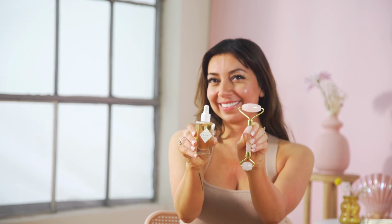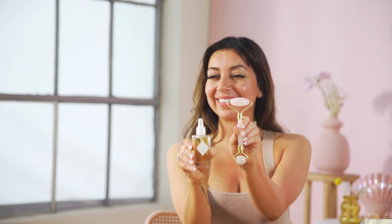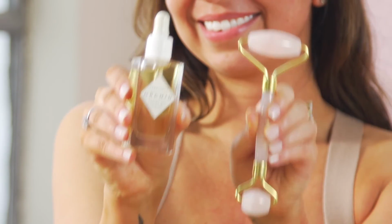Pair with our rose quartz facial roller for an enhanced experience that supports lymphatic drainage and reduces the appearance of puffiness and wrinkles.